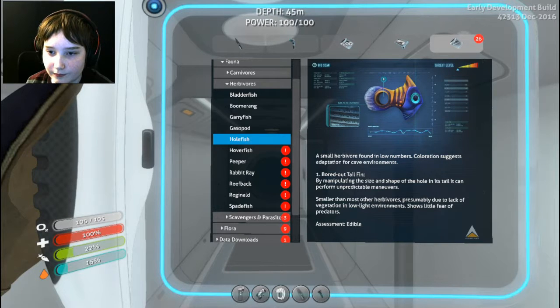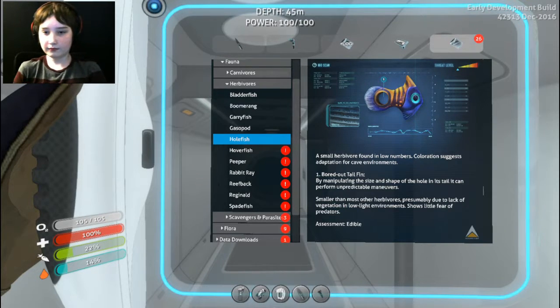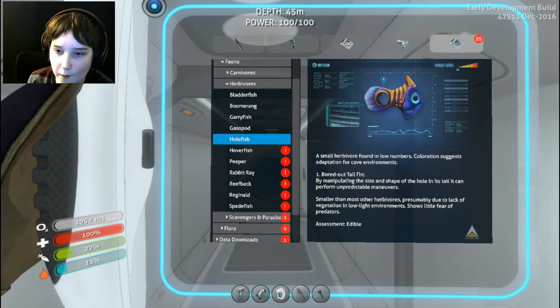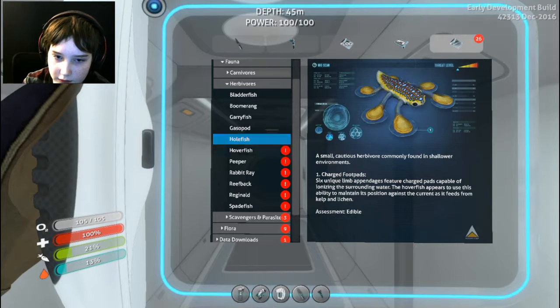A small herbivore found in low numbers. Coloration suggests adaptation for cave environments. 1. Bored out tail fin. By manipulating the size and shape of the hole in its tail, it can perform unpredictable maneuvers. Smaller than most other herbivores, presumably due to the lack of vegetation in low-light environments. Shows little fear of predators. Assessment: edible.